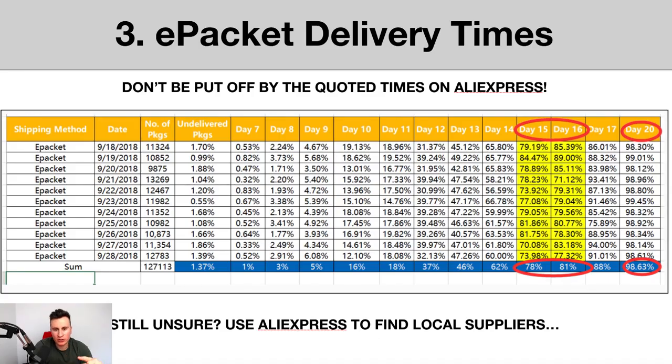The third and final question, probably the biggest and most popular question that you'll see going around in different Facebook groups, is e-packet delivery times. Do customers really wait that 20 to 40 days that you see AliExpress quoting? And right, a couple of points now. Number one is very, very rarely does it take longer than that 20 days.